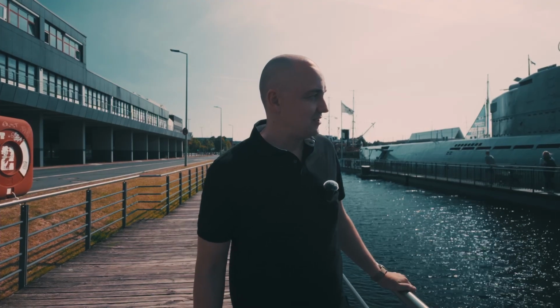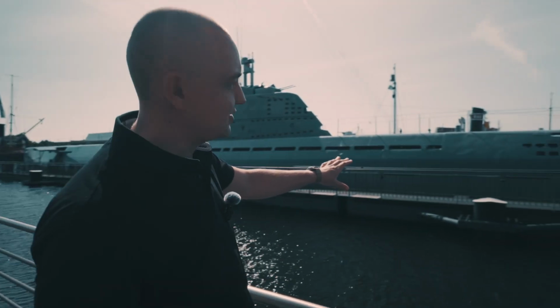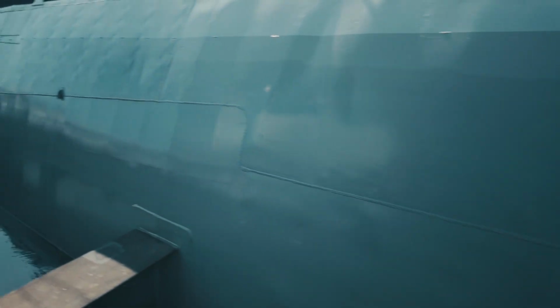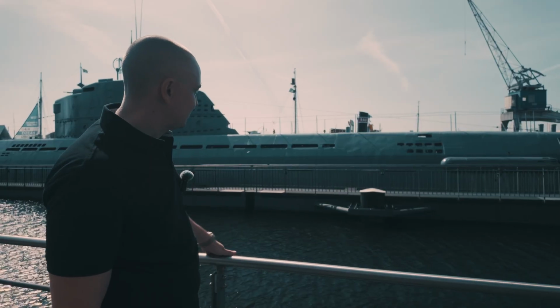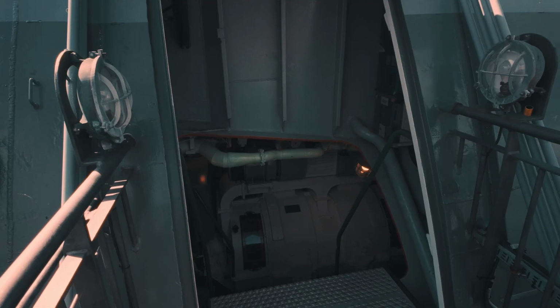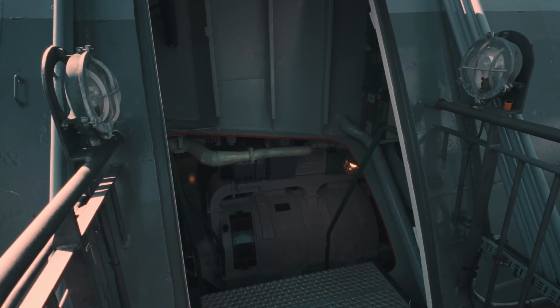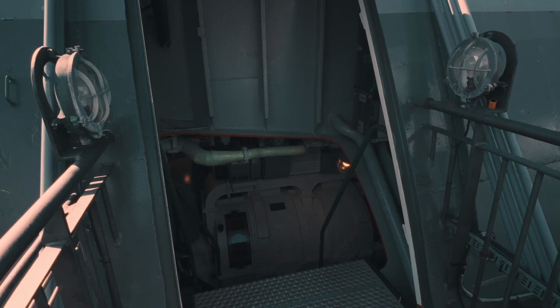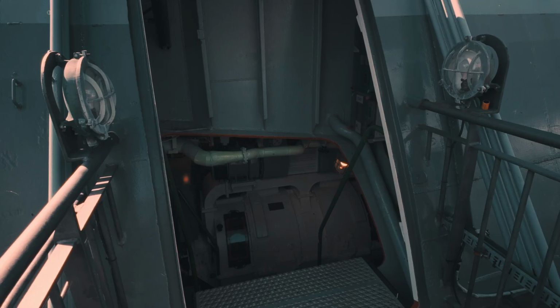Another very interesting detail you can see is that the submarine is not one single tube, but it's made of individual parts and individual plates. You can see very clearly that it has been welded together out of multiple elements. Down there you can actually see an electrical engine that was driving this submarine. And this is the exact engine that Karl Dönitz was standing next to in our introduction.